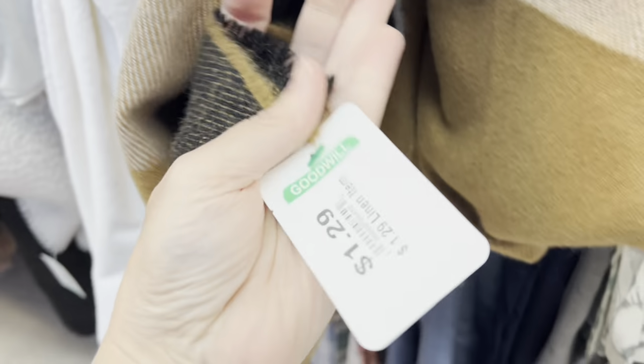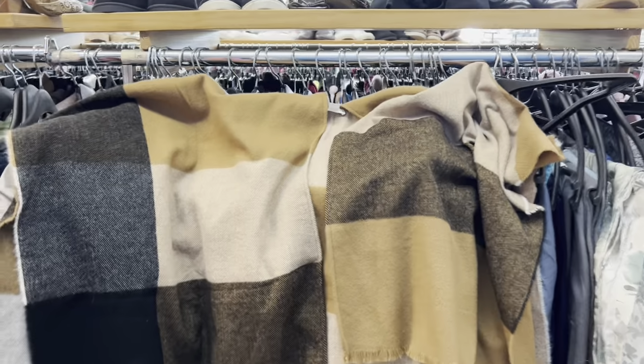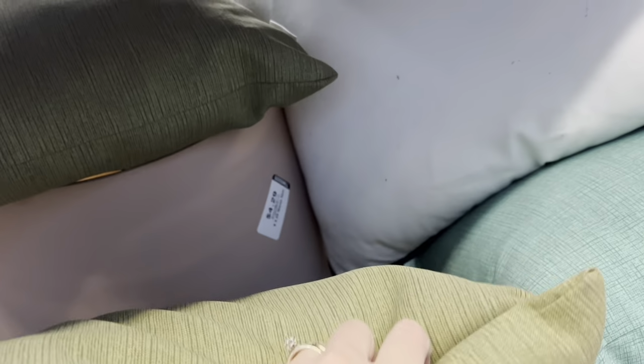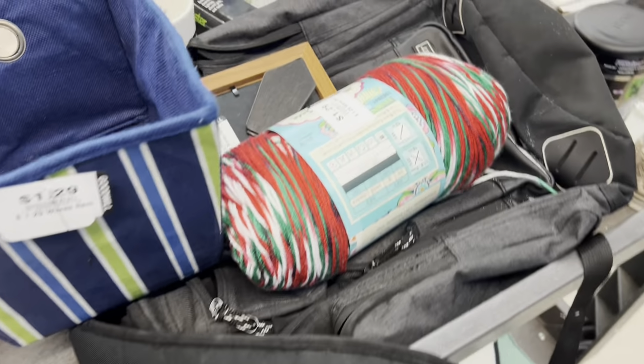So I love the colors in this piece right here, but this is actually a shawl that you would wear over your body for only $1.29 though. This would make perfect material to make some pillows or just cut it up and use it on the edge of a chair, something like that. I did end up leaving it just because I really don't have the time for very many projects right now. I have Elizabeth's graduation coming up and I am literally surviving the day each day to get things done. So I just left that behind for somebody else to enjoy.